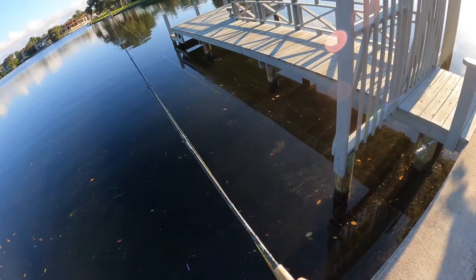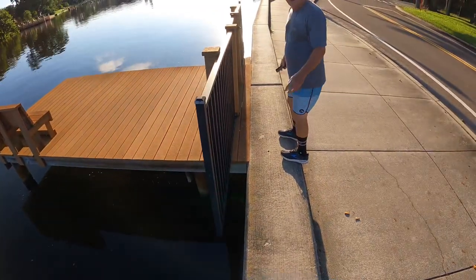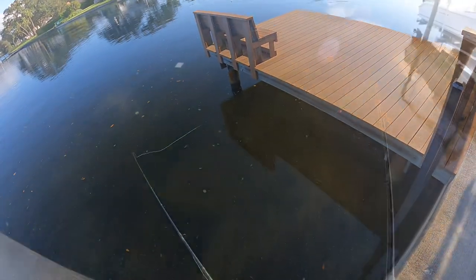Crap. Just got cleaned out. You bring more than one bait today? I did. I've already got a 15 incher in the cooler, my man. Oh, you're doing good. Yes, sir. Yep, yeah, you too. I appreciate it.